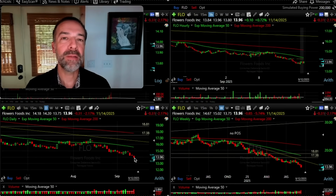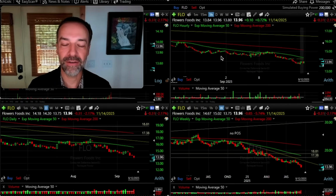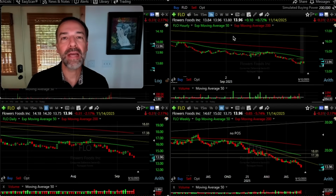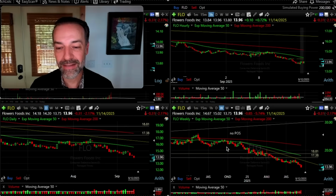But besides meme stocks, there's another type of stock that I just do not want to trade options in, at least not at that moment. And it looks like this stock here. Now this is a company I really like. It's Flowers, ticker symbol FLO. But notice that on every time frame, the hourly time frame up here, the daily time frame down here, and the weekly time frame down here, on every time frame, it's experiencing consistent, steady declines. That's not what I want.